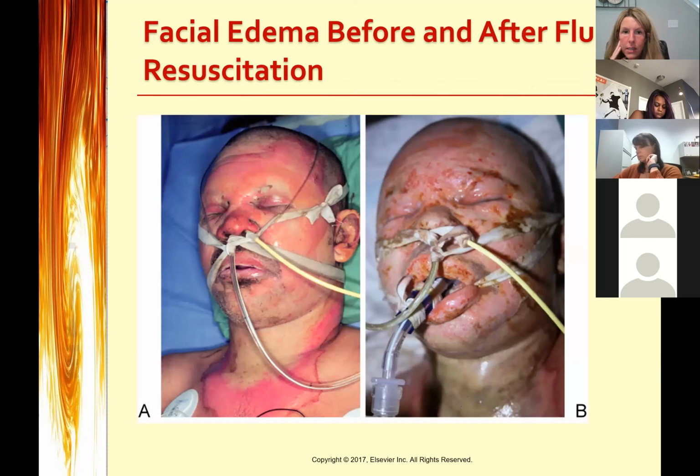So we have facial edema, patient is burned. We can see 4.5%. We can see that their neck was burned as well. Initially, they're not intubated. They just have an NG tube inserted. And then we can see in the second picture that we are definitely intubating this patient because of the face and neck injury and chest injury and that mechanical restriction. We can see that they are much more swollen in the second picture, which is what's to be expected. And what we're looking at is going to be our urine output. That's going to tell us if our fluid resuscitation is being effective.